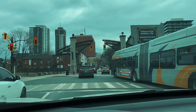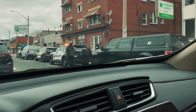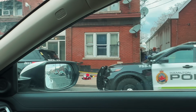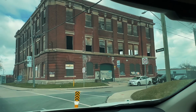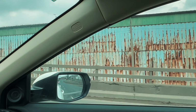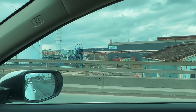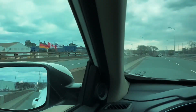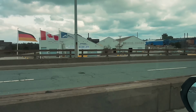Parts of Hamilton are a little rougher than others, like downtown and the East End maybe. You want to just use a little more caution, but generally speaking, it's a very safe city. Don't judge a book by its cover. It's a working class, gritty sort of town. It's a tough town, and people in Hamilton are super passionate about their city. The people in Hamilton are by far the friendliest anywhere. In Hamilton, I would say you're gonna find that stereotypical Canadian hospitality.